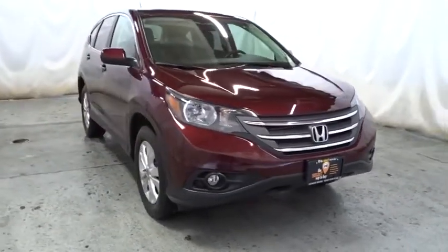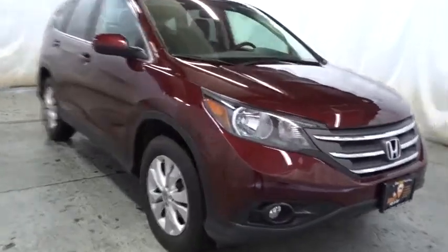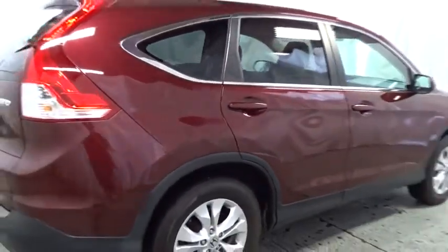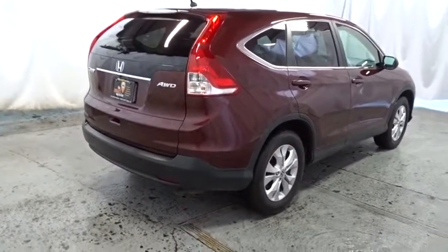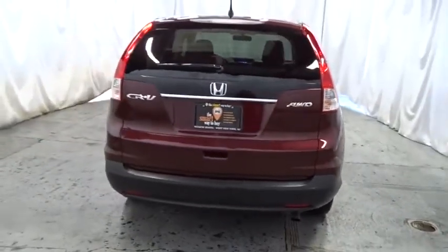Keyless entry, backup camera, Bluetooth, compass, fog lights, electronic stability control, trip computer, tachometer, auxiliary audio input, day and night rear view mirror, outside temperature gauge, cloth seat trim, body color door handles, engine immobilizer, tinted glass, low tire pressure warning. Come take a test drive today.